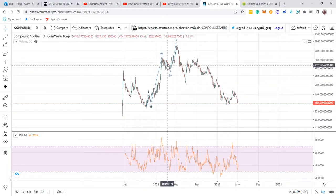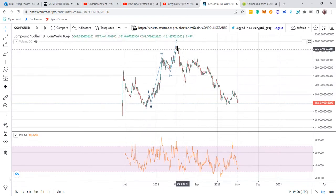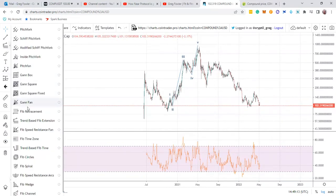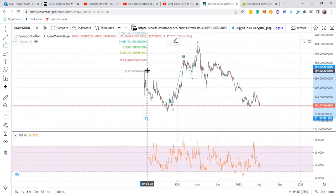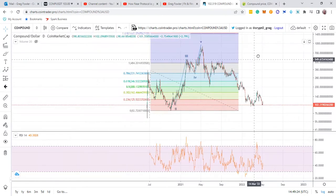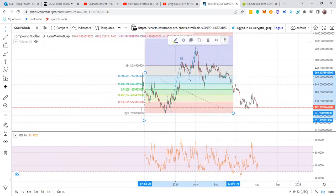So my first thing looking at this is, is this a 1, 2, 3? Let's break that down to see if this could be that. I don't think so. If this is a 1, and that's a 3, it needs to go up to that 1.618. Yeah, no, it didn't even come close, really, guys. So that's not going to work. So this is something different over here.